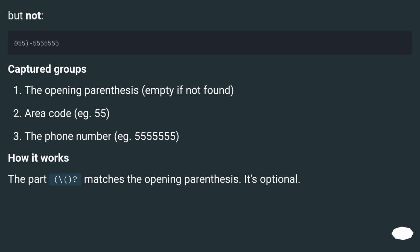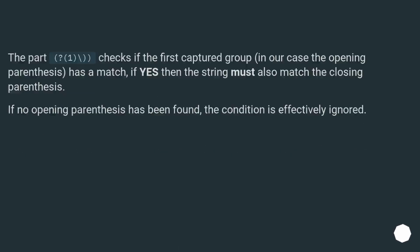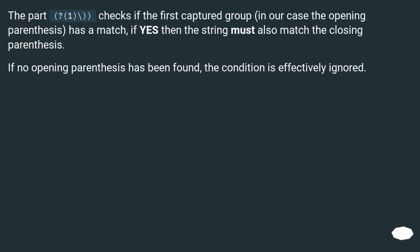It's optional. The part with the question mark and backslash 1 checks if the first captured group, in our case the opening parenthesis, has a match. If yes, then the string must also match the closing parenthesis. If no opening parenthesis has been found, the condition is effectively ignored.